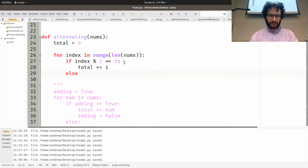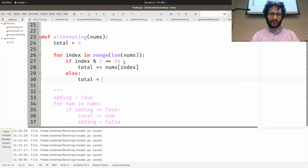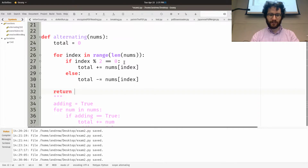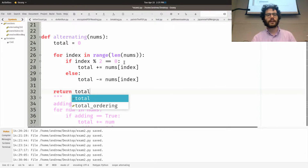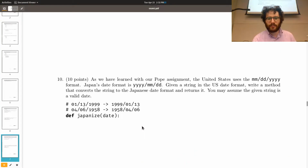Else, if the index is odd, total minus equals nums index, and return total. That's what happens when I start talking when I'm typing. So basically, we're saying if we're at an even index, we add. If we're at an odd index, we subtract. Does that make sense to everybody? All right. Next problem was what?